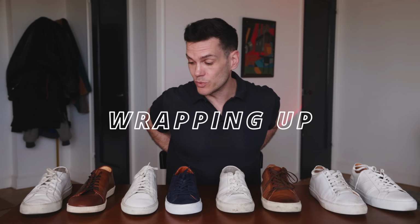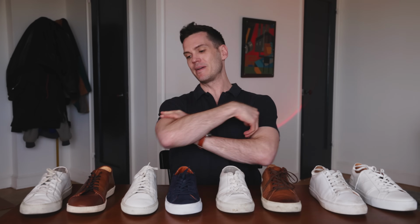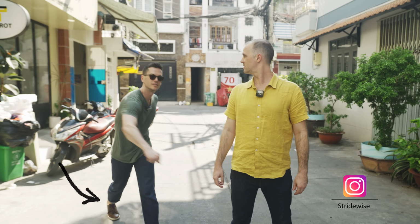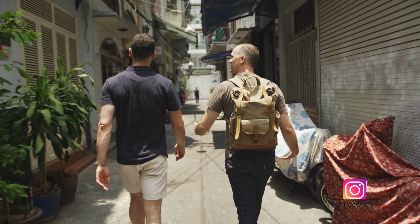That's my list of the best leather sneakers. Wow, I've been wearing a lot of these for many, many years. I'm about to take these Cordovan fancy ones all over Vietnam and Thailand to just destroy them and see just how tough the world's fanciest sneaker is. So keep an eye out for that eventual review.